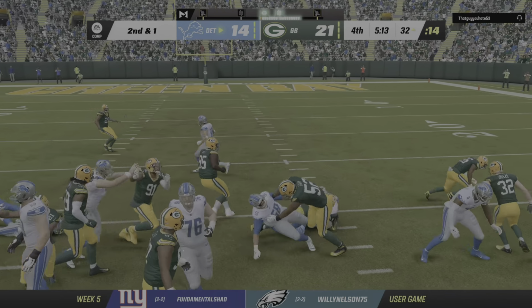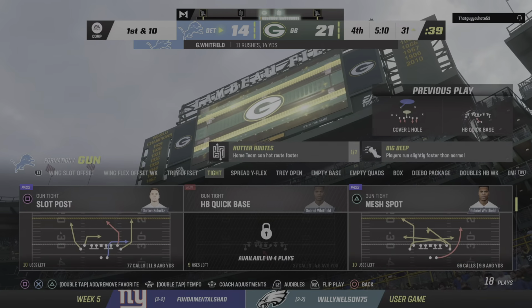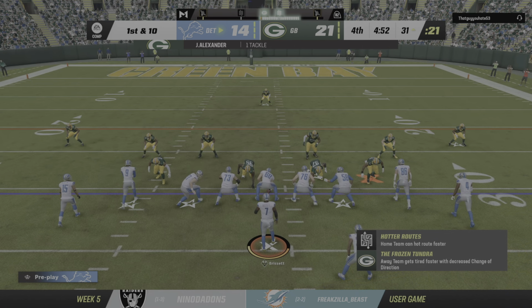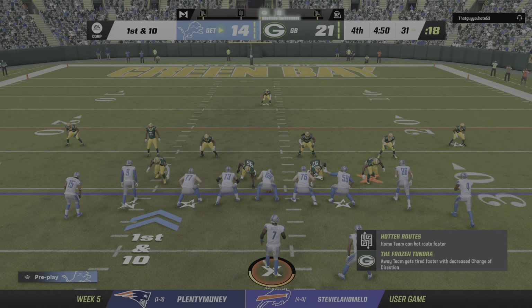On second down now, Whitfield. And this time not quite to the 30. It'll be down at the 31-yard line. Able to get the 1 yard he needed, but nothing more.